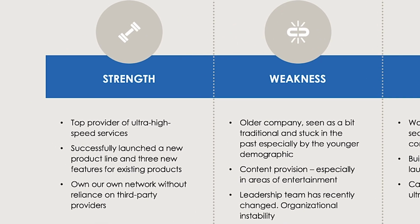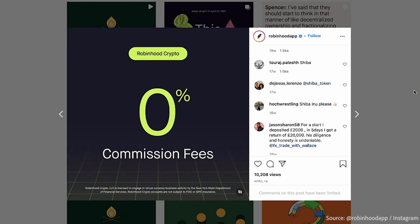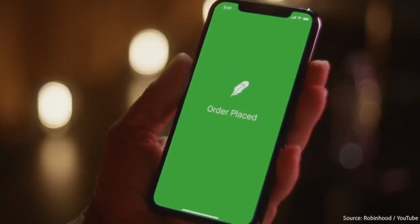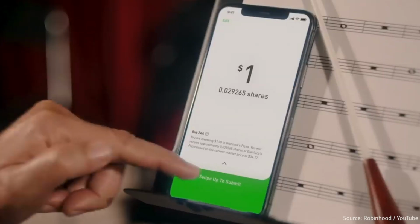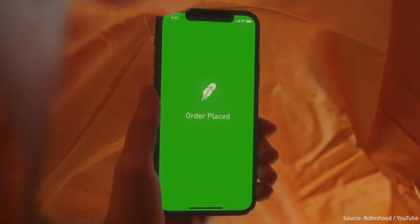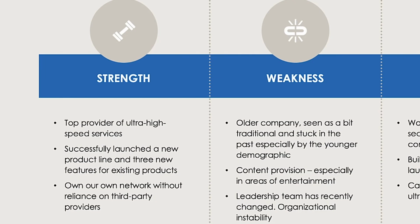Robinhood's key strength is its commission-free trading that allows anyone to buy fractional shares of stocks, ETFs, options, and even crypto at any price. It also has an easy-to-use mobile UI, and its core service is innovative in that it solves a problem for a majority of millennial audience to help make investing affordable. Now, for some weaknesses.